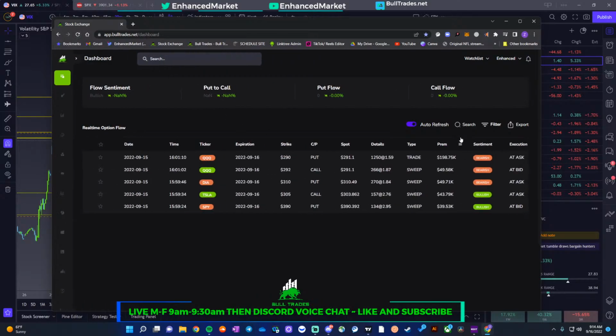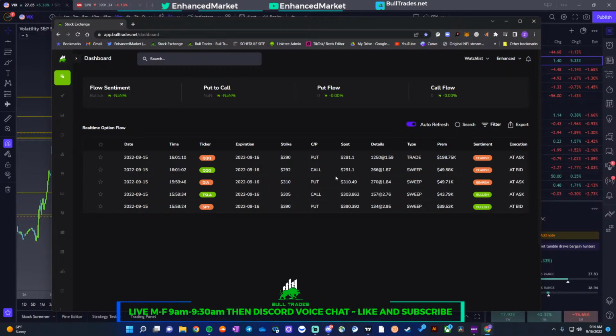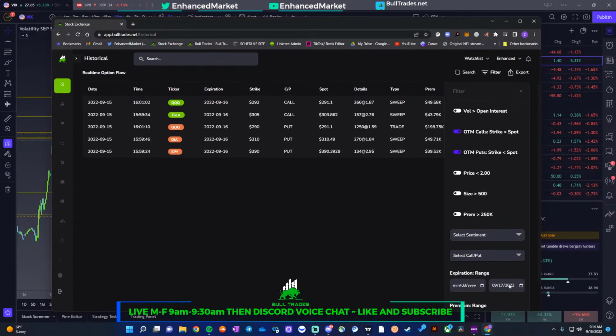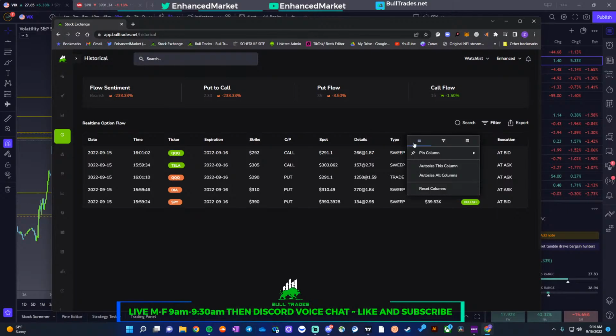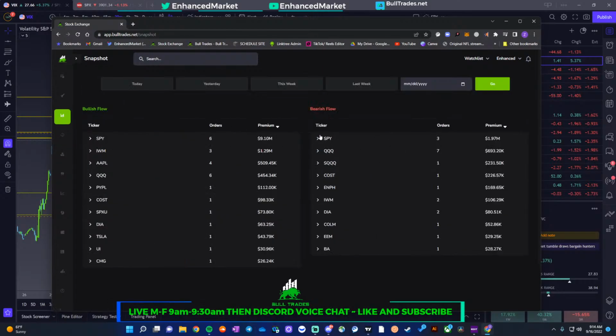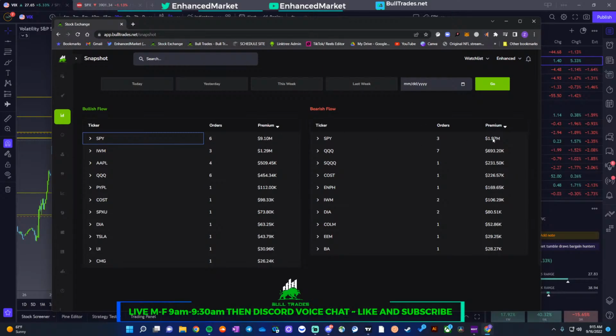See what we got on the dashboard from yesterday. What was the top flow yesterday, actually? SPY, and SPY had bullish flow. Kind of interesting how, obviously, news affects everything. No one anticipated it. It's kind of crazy. Yesterday there was 9 million worth of SPY bullish flow, and then there was only about 2 million worth of bearish flow.